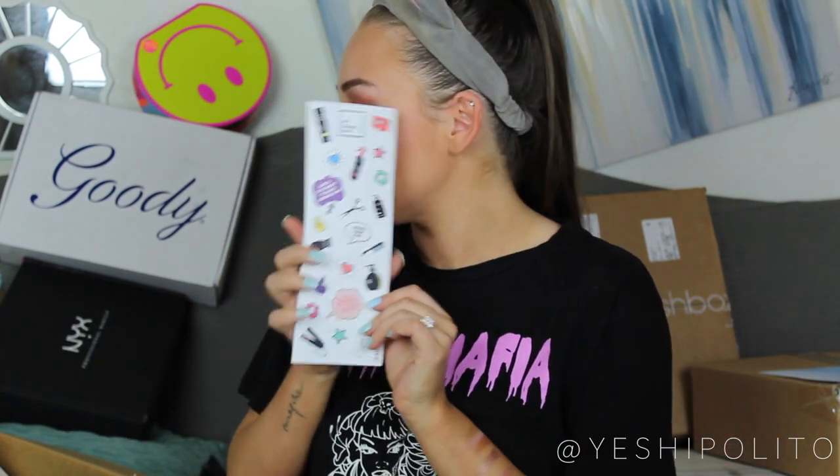So they sent over some stickers, super cute. Like I said, I love it when brands send over little stuff like this, like stationery. I used to be into scrapbooking a lot, ages and ages ago before I grew up, and then life happened and now I don't even have time for anything. But I used to love scrapbooking, so this keeps me alive, you know?